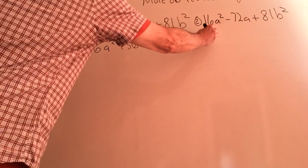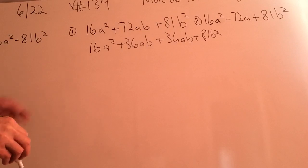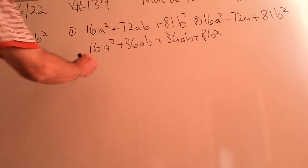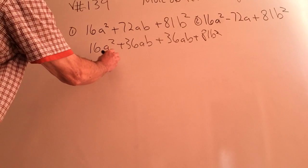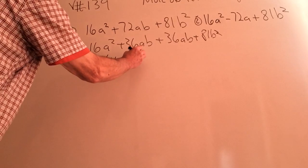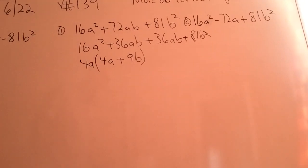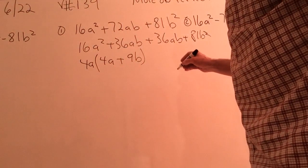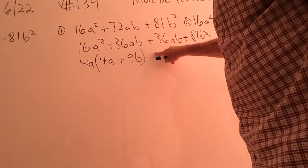Okay? Running out of space there, okay? And now, as I work backwards, I'm going to factor this out, and I get 4a here. And what's left? 4a plus 9b. And then we're starting to see what's going on here. If we're correct when we write this out, it will repeat itself, as I've said so many times. And now we do 36 here, and 81, whoops, no equal sign, of course.